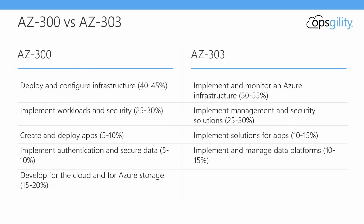The AZ300 and AZ301 transitions start to look even more interesting, perhaps, than some of the ones that we've already discussed. In the AZ303, we can see that implement and monitor an Azure infrastructure solution makes up at least 50% of the exam. Now, pay attention to some of the wording of these new objective domains as well. We can see that the AZ303 exam is still a technical exam focused on implementation. Anytime you see that word, implement or implementation, you can almost bet that you need to know not just how to create the services listed within the skills of each one of those domains, but also how to configure them. So in something like the AZ104, it might say create and configure a service for a skill. Over here, it just says implement, but most of the time it means the same thing.